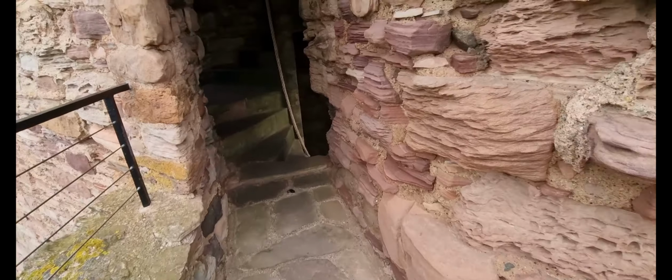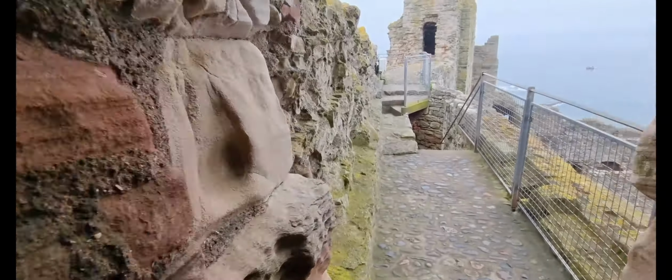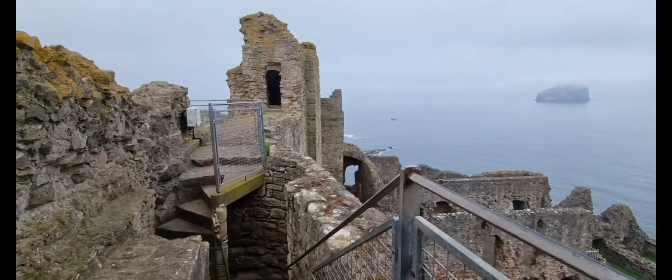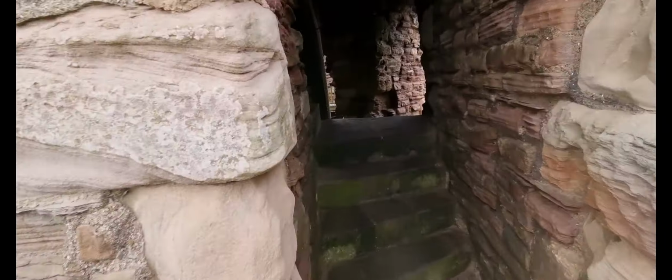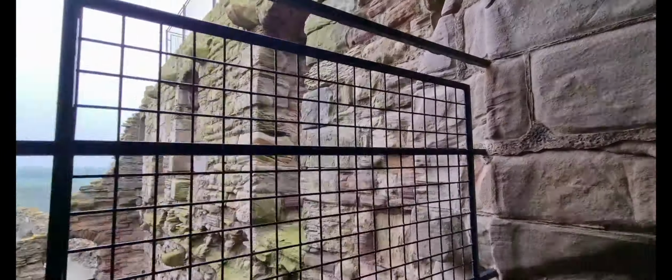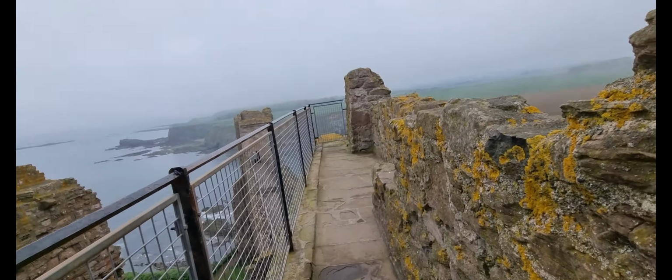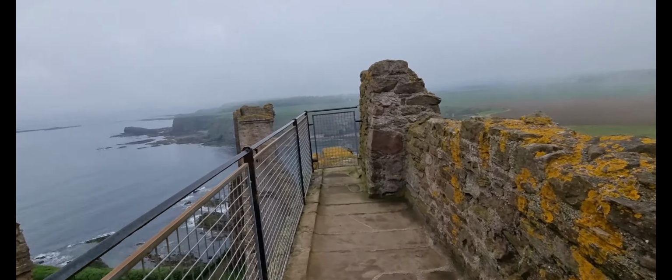This is where my fear of heights comes into play. I can't look over the edge. I think it's time to go down.